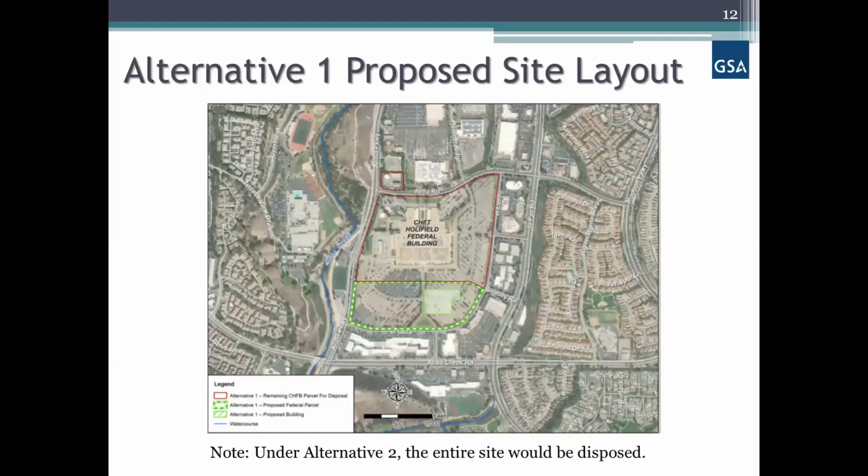So Alternative 1, this is the proposed site layout. As I mentioned, it's a portion of the site. It's roughly a third. And you can see where we had envisioned that to occur. Still, that red outlined area would be disposed of.